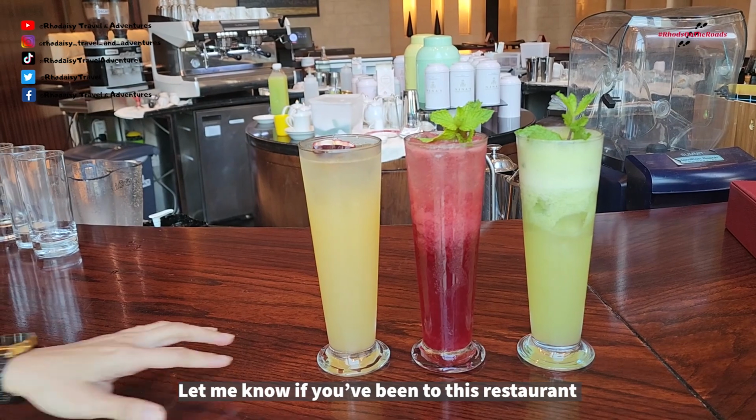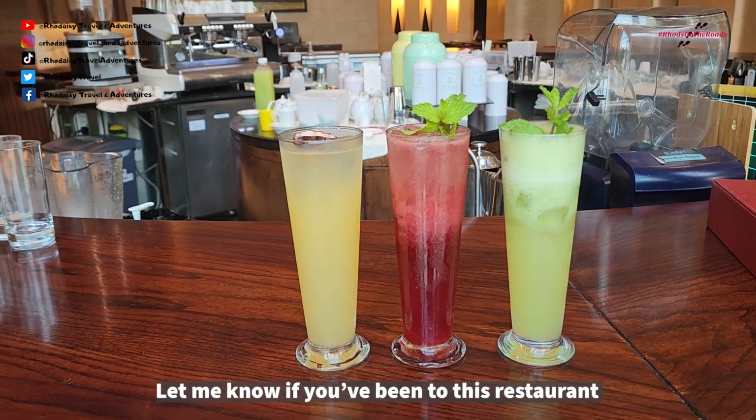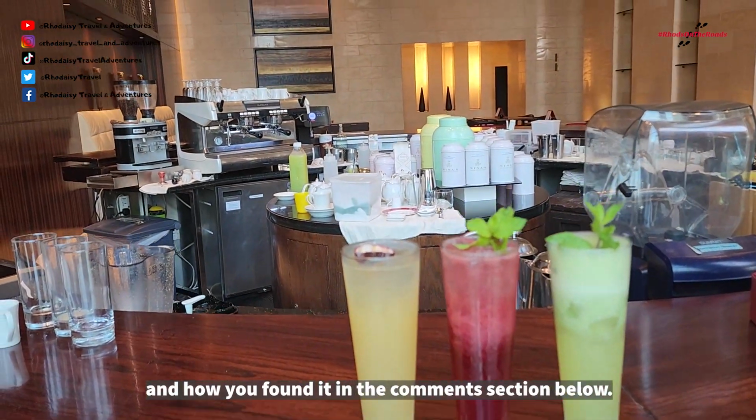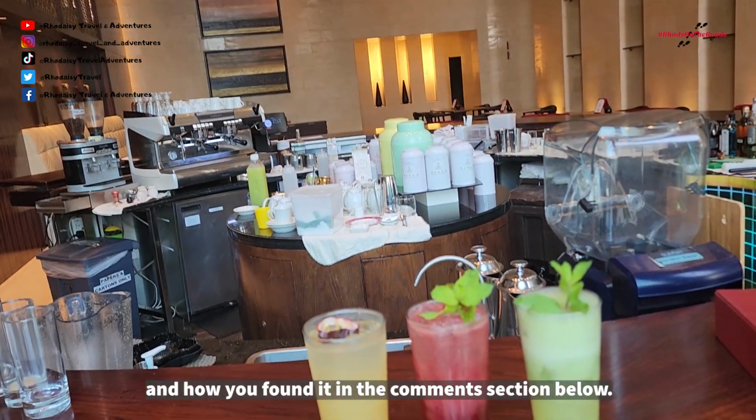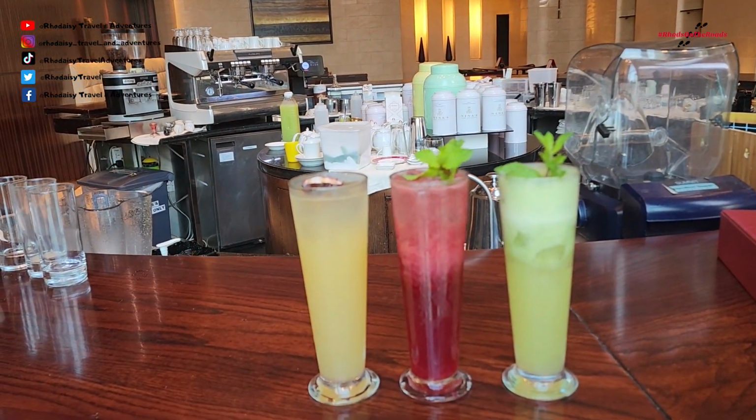Which ones are these? So this one is passion aroma, this one is red face, and this one is green breeze. You've already started selling them or not yet? It's actually in the menu, it's just so that everyone knows about it. Okay.